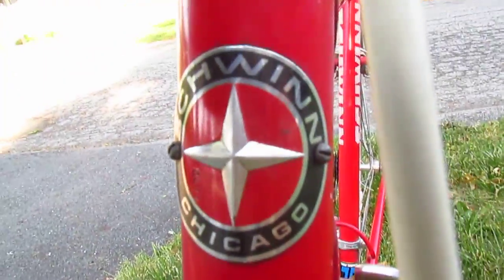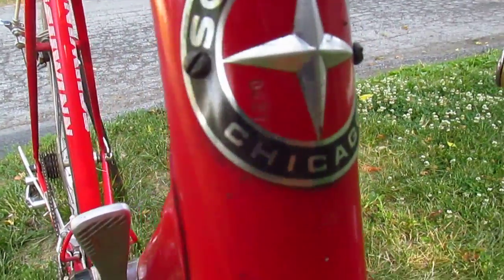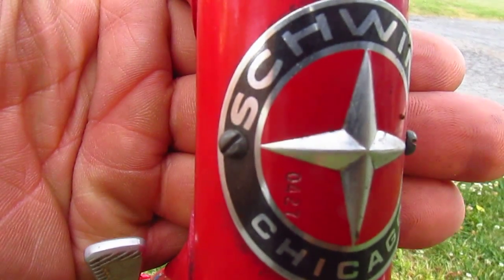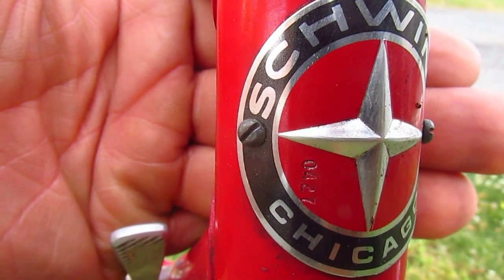Now if you look at the SCHWINN badge, you'll see, but you won't see. It's not like this is in high def. Let me see if I can focus on this. See how the last digit of the number is 7? It says 0427. That means this was made in 1987.